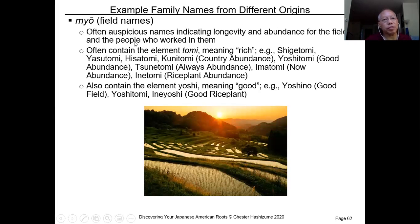As I mentioned, the actual meaning of Myoji, the family name, comes from the word myo, or field name. That's because, again, many names came from the rice fields. Some examples, and I had shown last week that the rice field itself, the da and the ta, are fairly common kanji as part of Japanese family names. But you also find some of these other related adjectives related to the rice field.